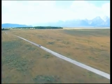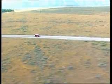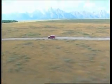Ready for the call of the wild. Survivor's Hunter Ellis and I leave civilization behind as we head to Wyoming's Gros Ventre River Ranch for a taste of some of the toughest 4x4 action around.